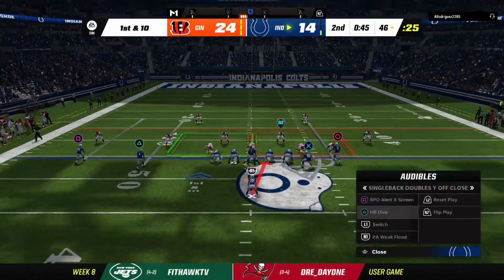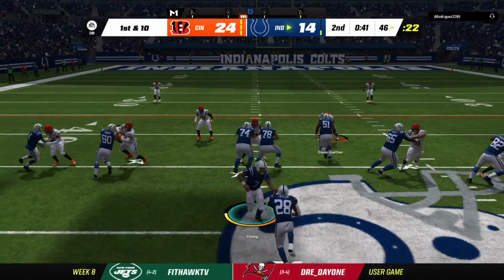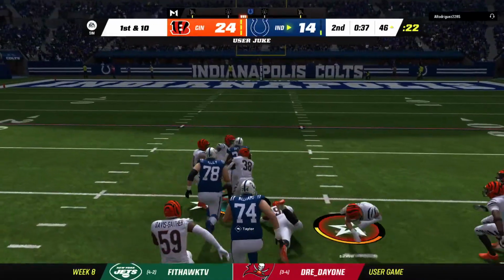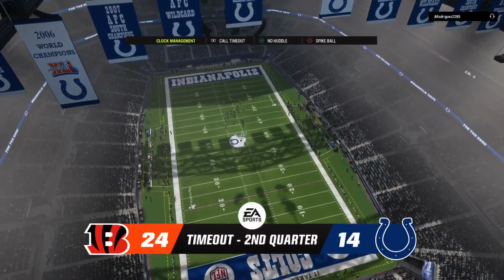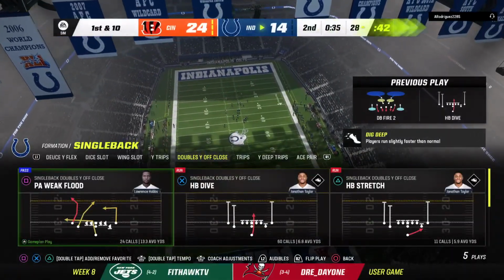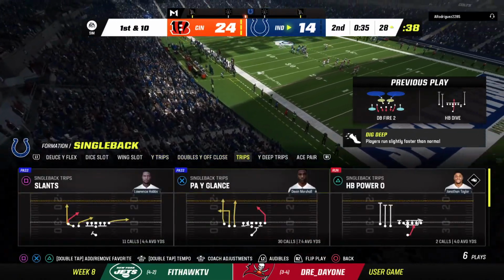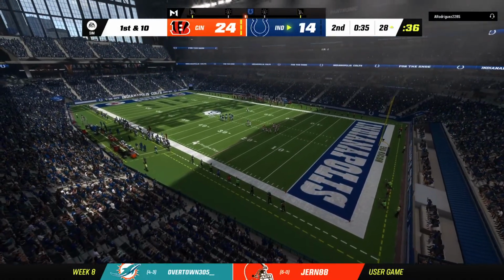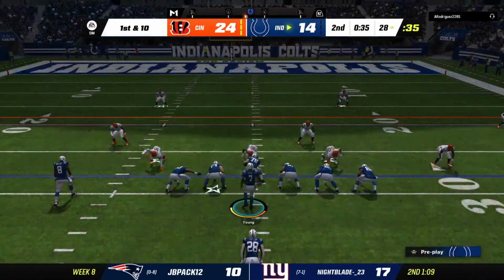1st and 10 here, and you know, if they could just get 3 out of this, something about whittling it to a 1-score game at half that might provide a psychological boost. On a nice burst there, he'll take this inside the 30 to the 28-yard line. Now the Colts will use their 3rd and final timeout as the clock will stop with 35 seconds to go in quarter number 2. Here we go, set.